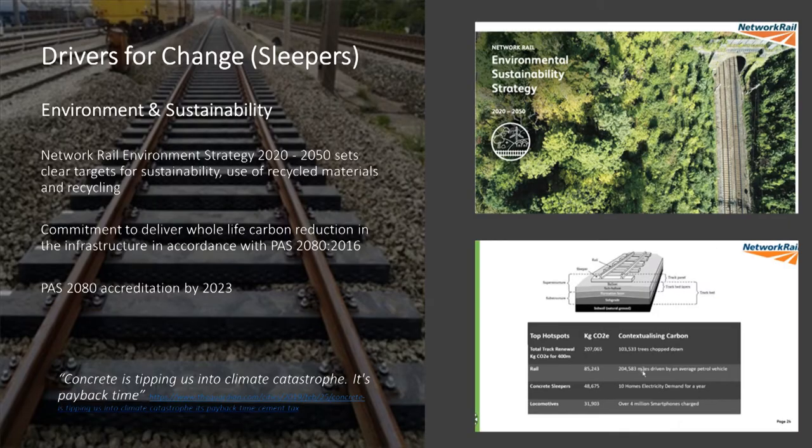Looking briefly at those, Darren has talked about Network Rail's environment strategy. They're not alone, but they do have a very thorough and integrated strategy looking from now out to 2050. And they've also built on that with more recent work with the DFT around this whole life carbon modelling approach, using PAS 2080 to do that, which looks at carbon both through the embedded carbon in the track infrastructure, installation and maintenance, and disposal at end of life, as Darren has highlighted.